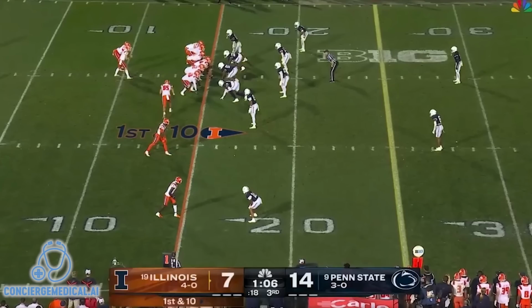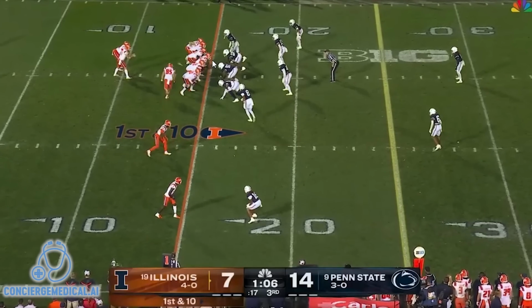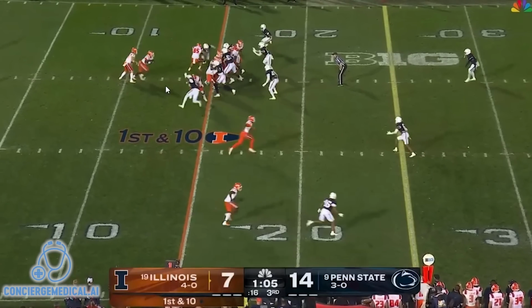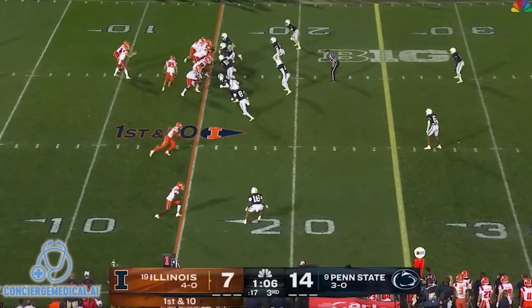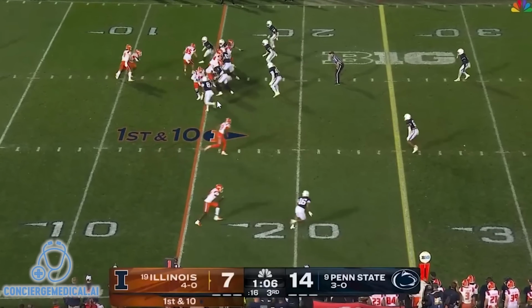Okay, so here we go. Now we're still in the third quarter. It's 1st and 10. All right, this is just a simple tight zone play. Okay, they're going to try to kick the edge, but I want you to look at how everything gets fit here. Watch how the line does not change. They're playing football at the line of scrimmage, not behind it.